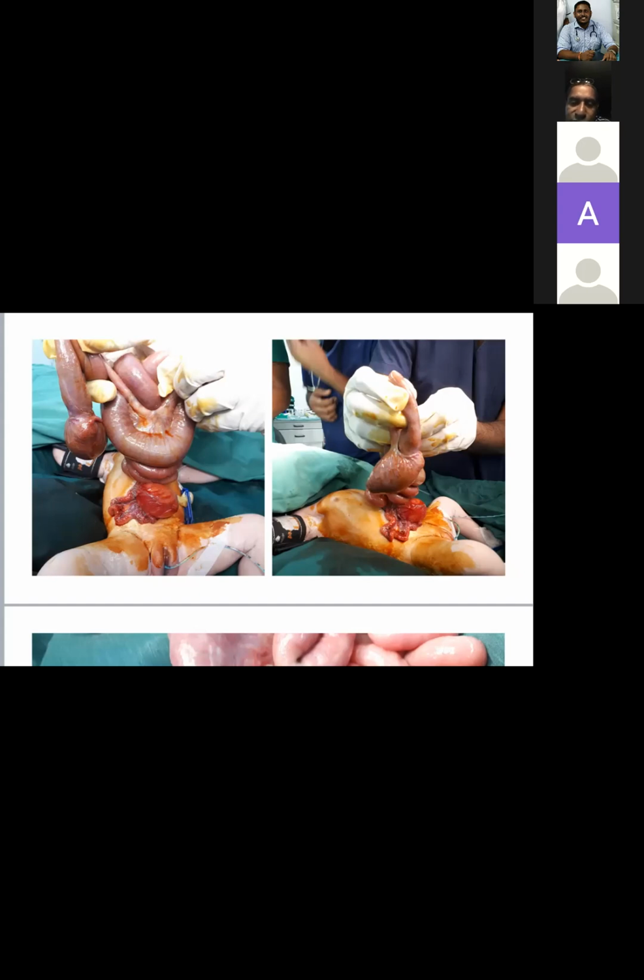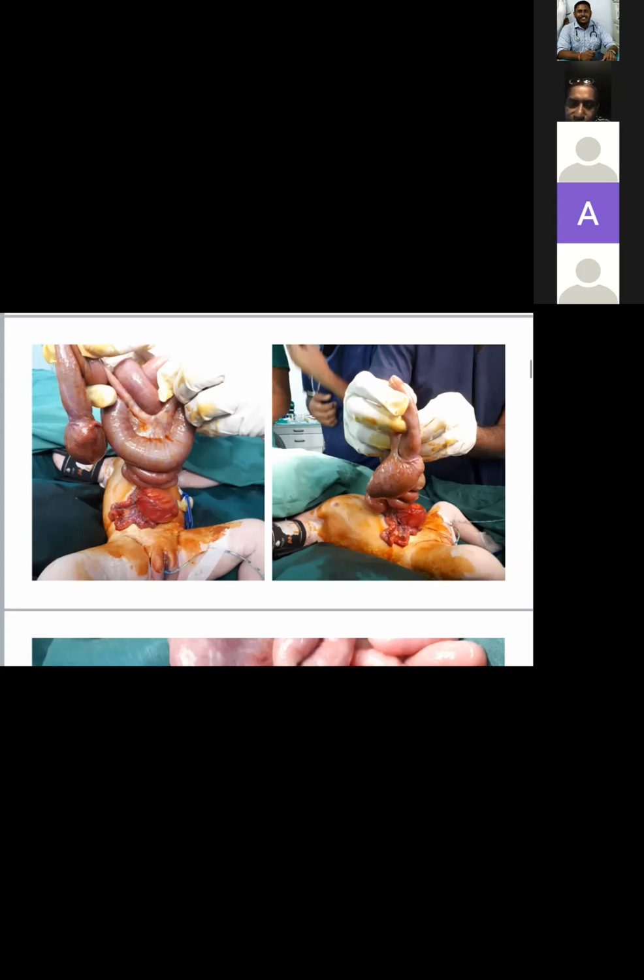But as you've demonstrated, you can use anything just to cover the bowel for a few days while you try and squeeze it back. Yeah?